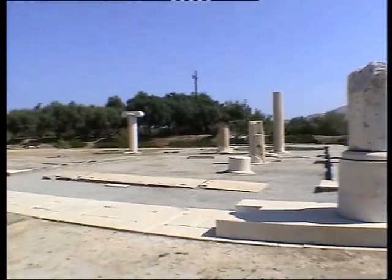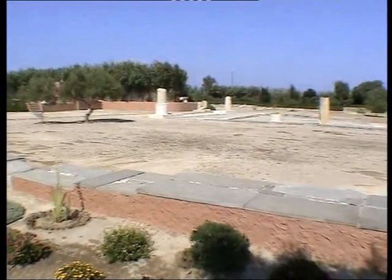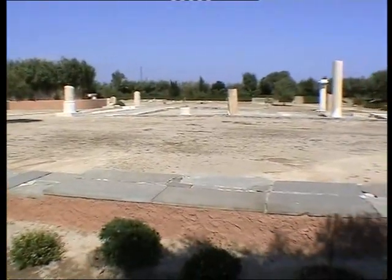The temple dates back to the 6th century BC. Excavations have brought to light some important archaeological findings.